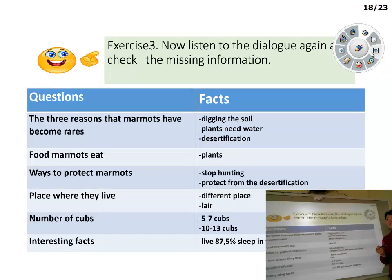What are 3 reasons marmots have become rare? First, digging the soil influenced on. Also, plants need water and desertification. These are 3 reasons influenced on becoming rare for the marmots. Okay. Marmots eat plants and root of plants. Also, plants and root of plants.